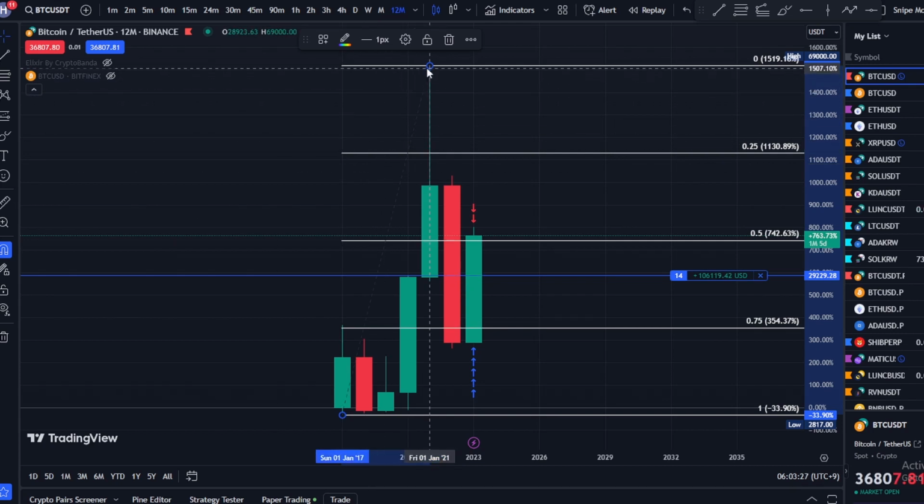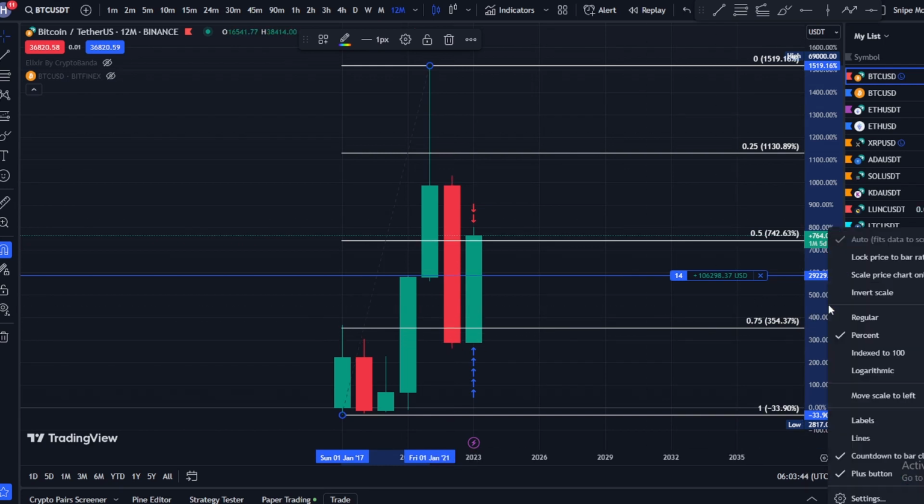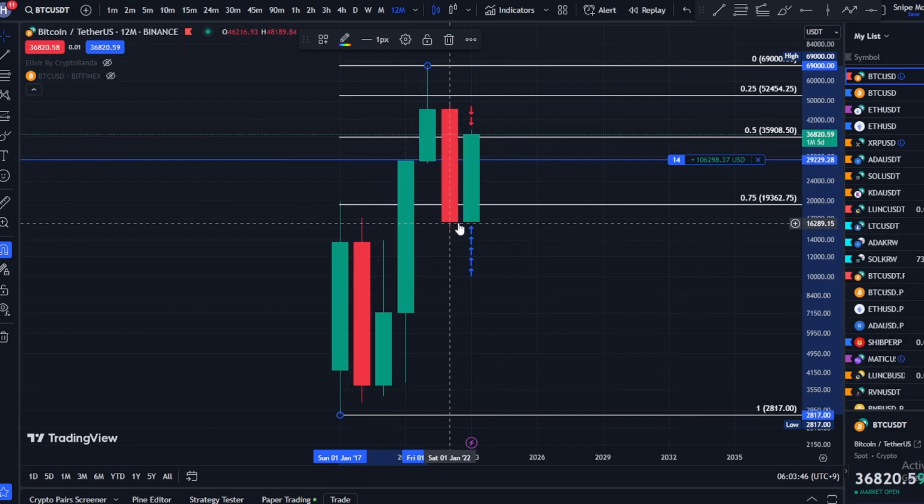So Bitcoin at its heyday was at $69,000. So this was the top of the market. And since then, it's retraced significantly. It's retraced all the way down to whatever the price was here, I guess around 14,000. I'll just check quickly here. $16,500. That's what the price would have been.